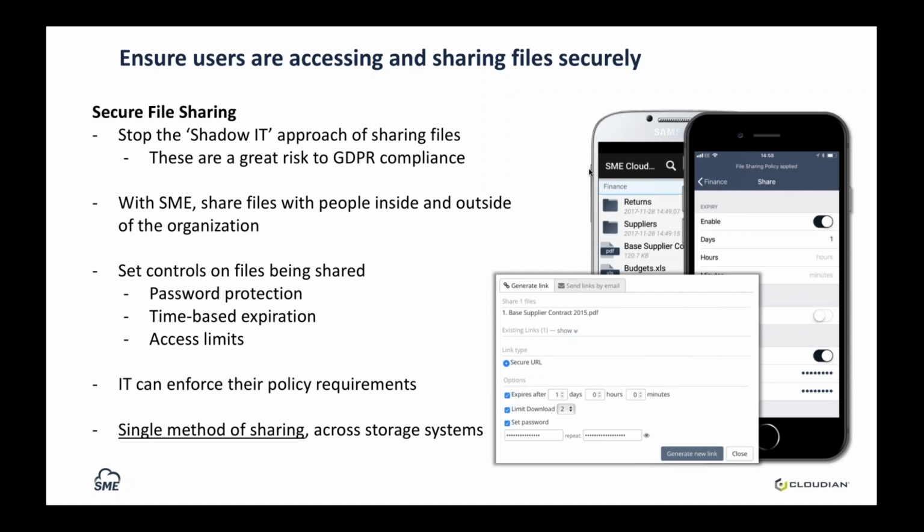If you are sharing with an external user, is the policy that you always have to set up a password? Once you have set up the password, how do you share the password? Do you want to send it totally separately using an email or an SMS? All those things are provided by Storage Made Easy. You can set the number of downloads.